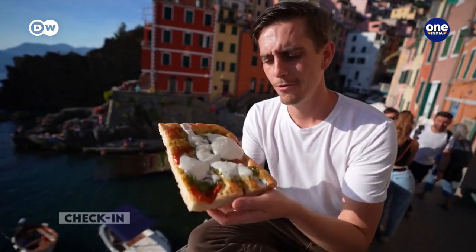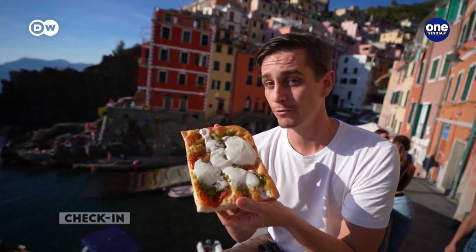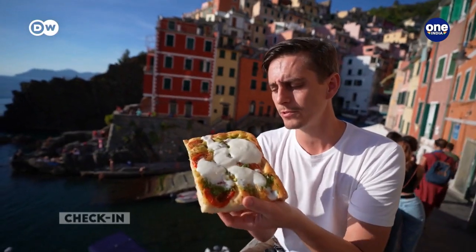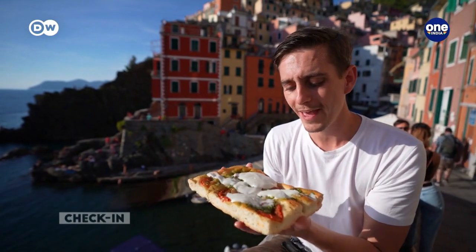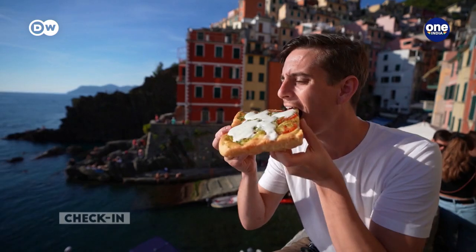Y'all, look what we got. Woo-hoo! This is another thing this region is actually known for. They have very good focaccia. Now, if you're not familiar with it, focaccia is just kind of a flatbread similar to pizza dough, but they put all these indentions in it before they bake it, and that is key because it holds all the toppings and all of the oil.